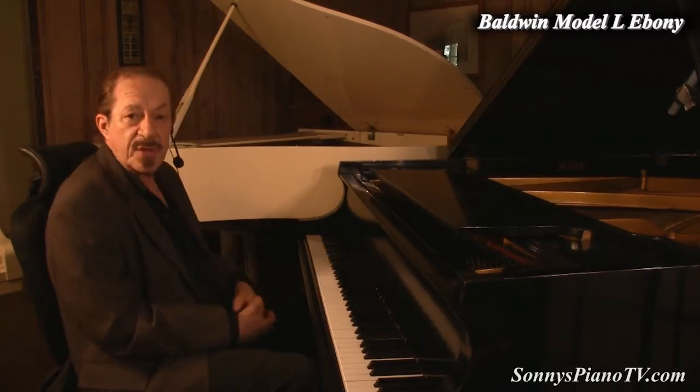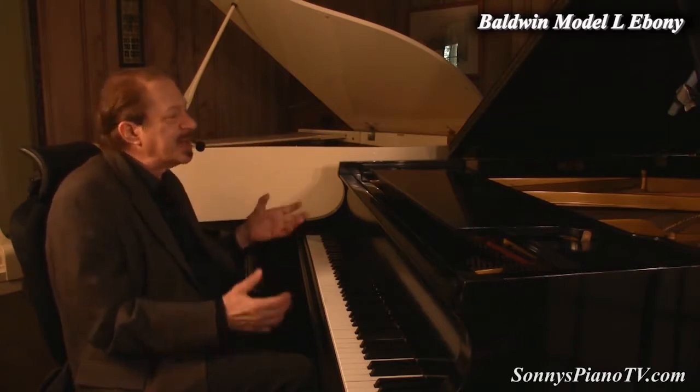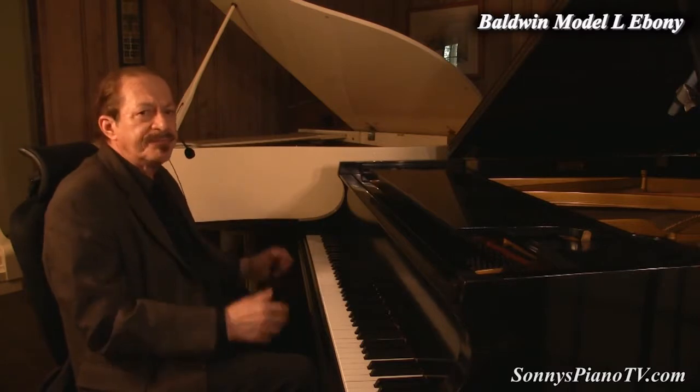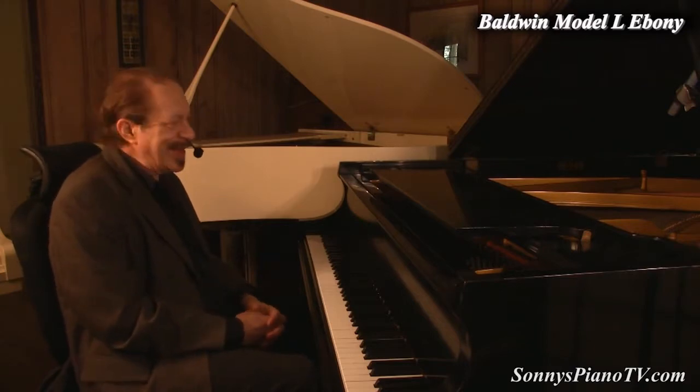These are often used in recording studios, and the 6'3" L, and in performance spaces. They have such a rich, robust, full spectrum sound. You know, it's just amazing. And I've been playing this piano all week. It came here a couple weeks ago.